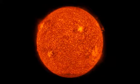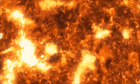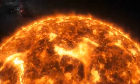The sun gives us heat and light because it is always burning. It is a giant ball of gas, mostly hydrogen and helium, and it burns at millions of degrees in its center. Let's leave the sun now to explore the planets.